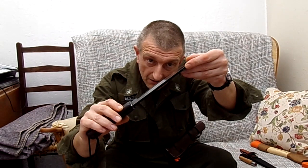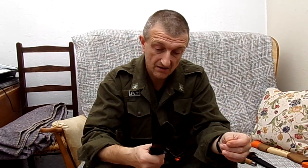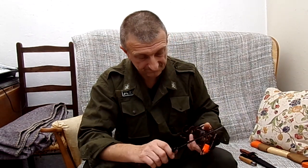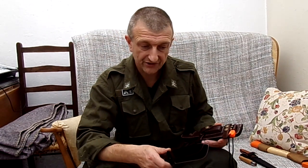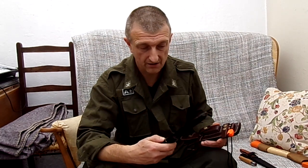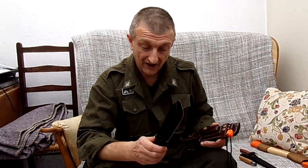Don't know quite whether I can get the angle right there, but it's a real thick beast of a thing. 500 grams, about a pound in weight. You can split big lumps of wood with this. You can use it as a chopper, you know, for shelter building, that sort of type work. Very, very good tool. Tough as old boots. As I say, not expensive.